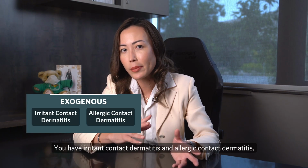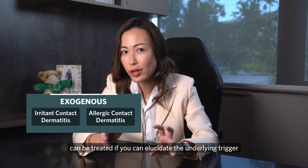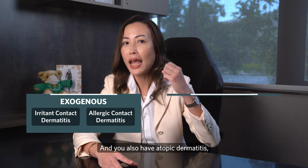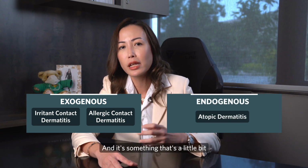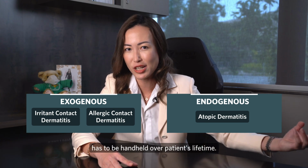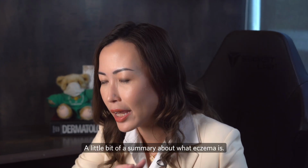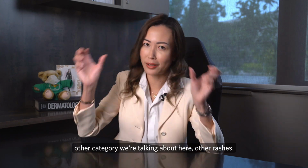So there you have it. You have irritant contact dermatitis and allergic contact dermatitis, which are acquired forms of eczema that can be treated if you can elucidate the underlying trigger and remove that from the environment. And you also have atopic dermatitis, which is a genetic predisposition and a more chronic disease process that has to be managed over a patient's lifetime. And there you have it, a little bit of a summary about what eczema is. Now we're going to delve into the other category we're talking about here, other rashes.